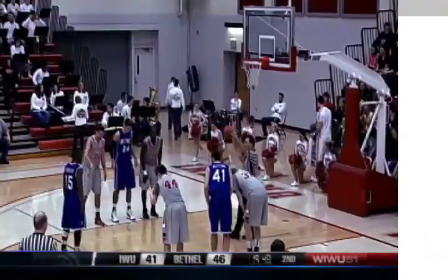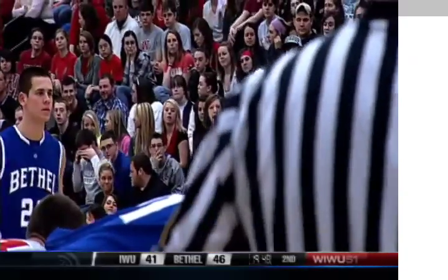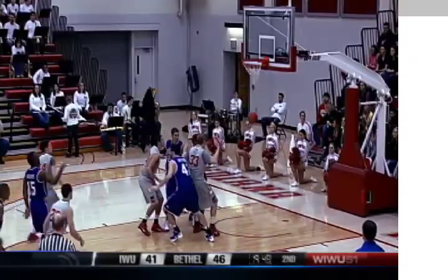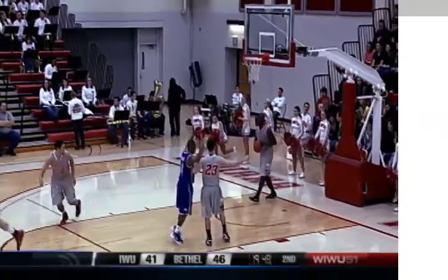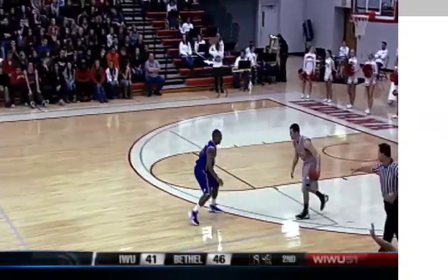Booker will go to the line to get an opportunity to make 3 points on this play. Not the way the Wildcats want to start this second half. So the lead is six on the part of Bethel.